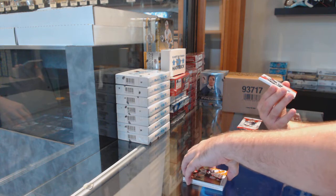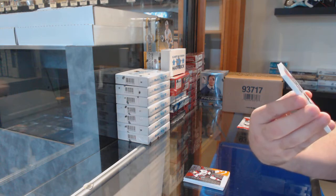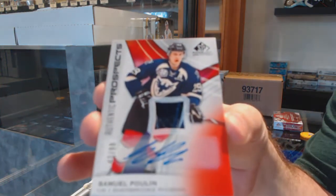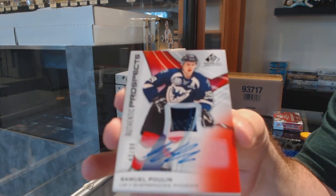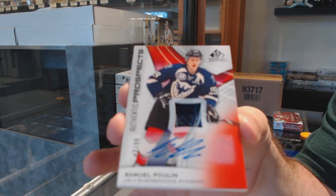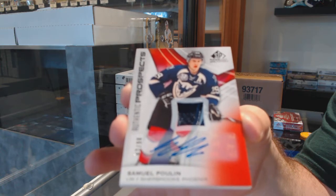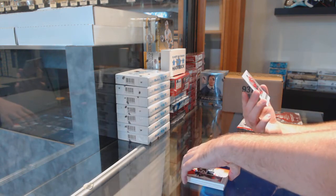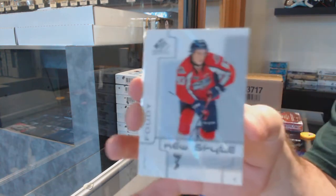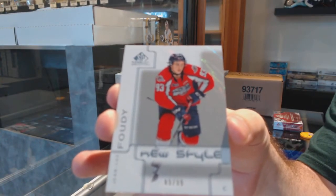And we've got numbered 62 of 90. Patch auto of Samuel Poulin. So the two spot gets the patch auto. That is beautiful. And we've got another new style numbered 89 of 99, Jean-Luc Foudy. Foudy, Foudy. There we go.